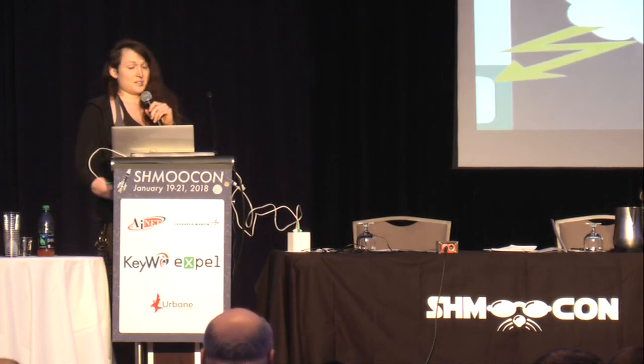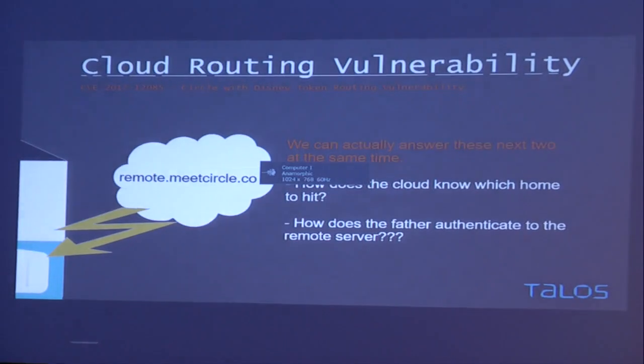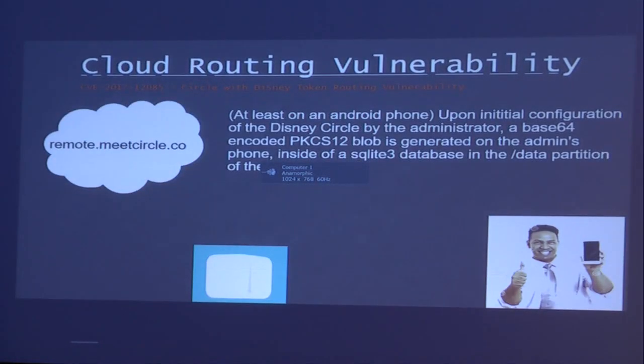Anyways, so that's question number one. How do they actually talk to the thing? UDP to reverse SSL. And we can actually answer the next two questions at the same time. Upon initial configuration, your phone, in order to talk to the remote server, you've got to have some sort of authentication, right? That just makes sense. You don't want some rando stranger connecting to your kid's Circle and seeing what they're all doing and so forth. But it generated a PKCS12 blob that was base64 encoded, and it just stored it on your phone in an SQLite3 database on your phone's /data partition.